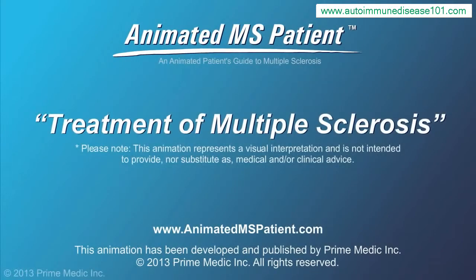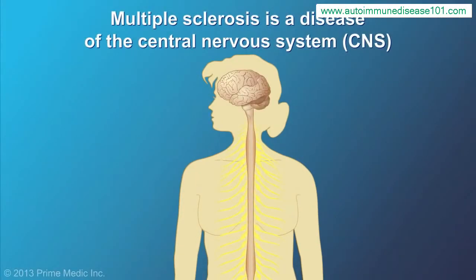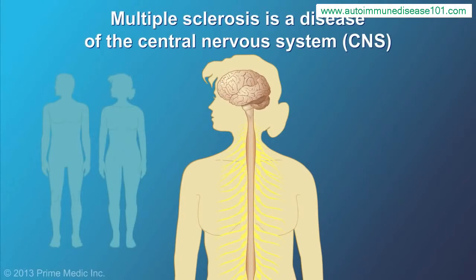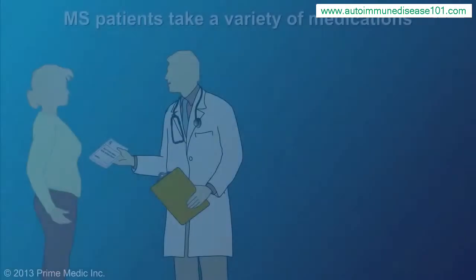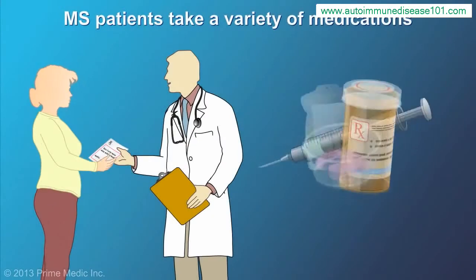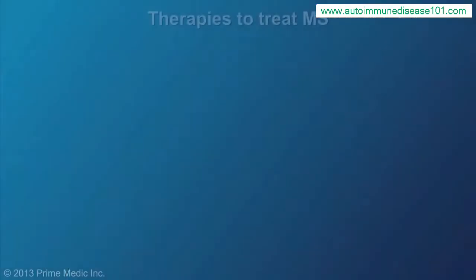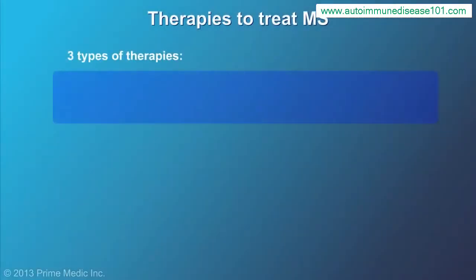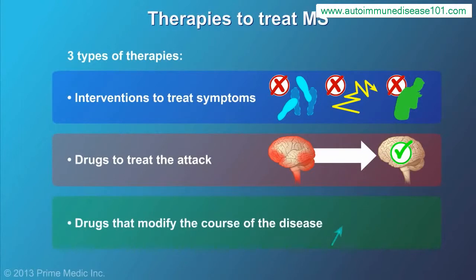Treatment of multiple sclerosis. Multiple sclerosis, or MS, is a complex disease caused by inflammation of the central nervous system. Most people with MS will take a variety of medications over the course of their illness. There are three types of therapies used to treat MS: interventions to treat symptoms, drugs to treat acute attacks, and drugs that modify the course of the disease.